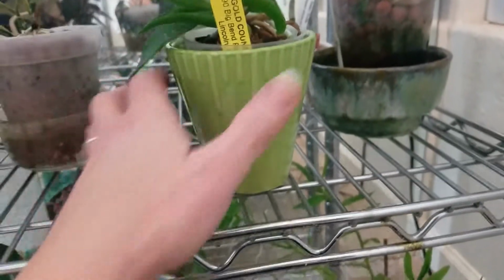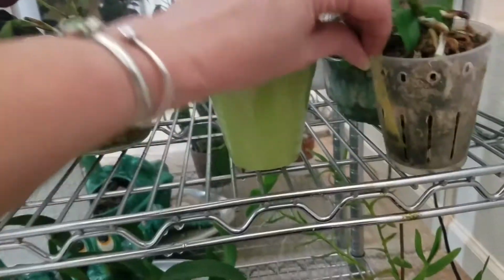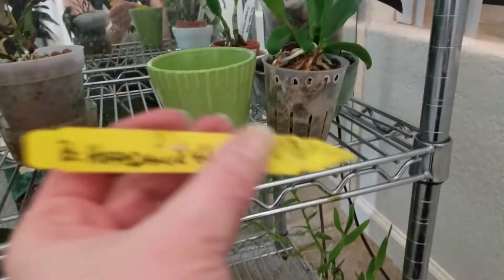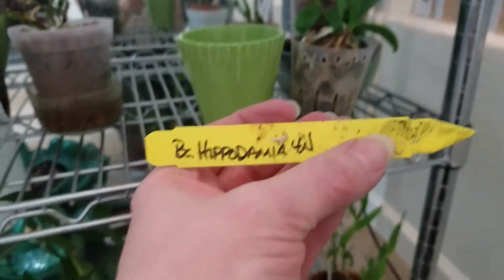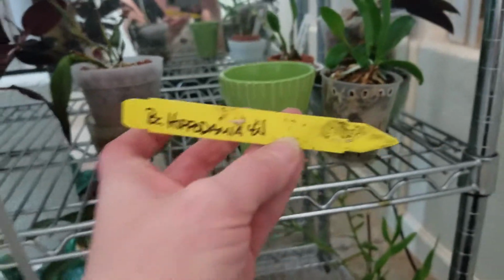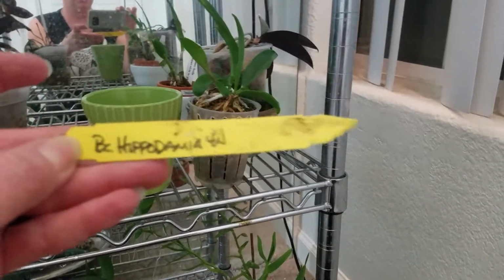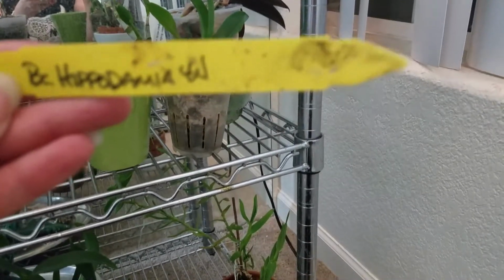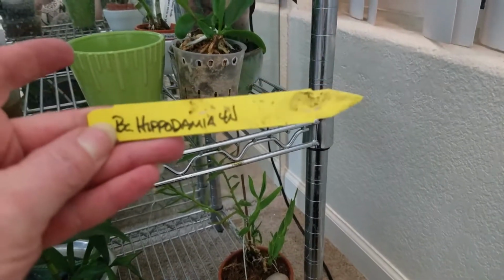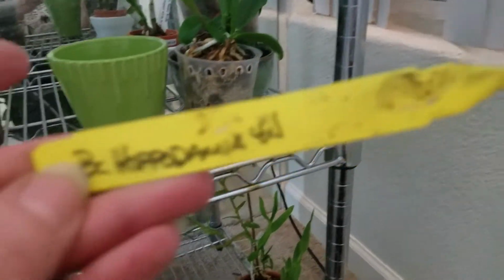Oh, here's another Gold Country. I can't remember that guy's name. Oh, that's in there good. You're a little baby. BC Hippodamia 4N. So 4N, that has to do with propagation, and I can't remember it exactly, but it has to do with growing them basically by something 4 times. You know, when they get a trait that they like, they continue it. And so I'm sure this is going to be an awesome plant.